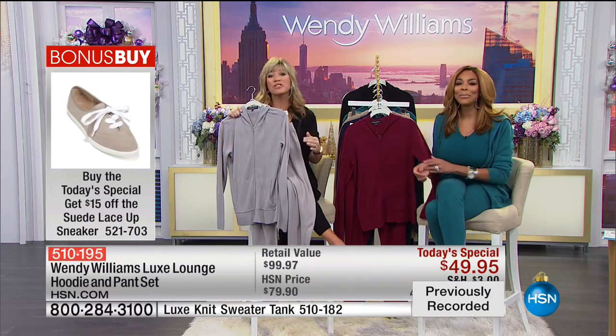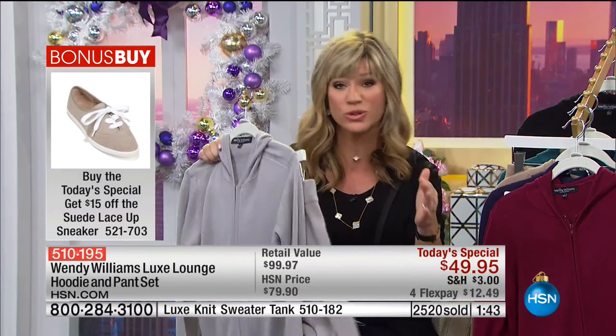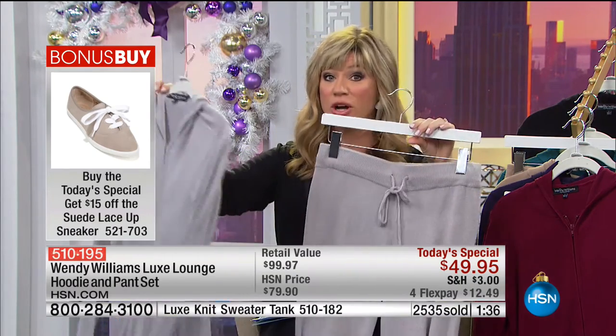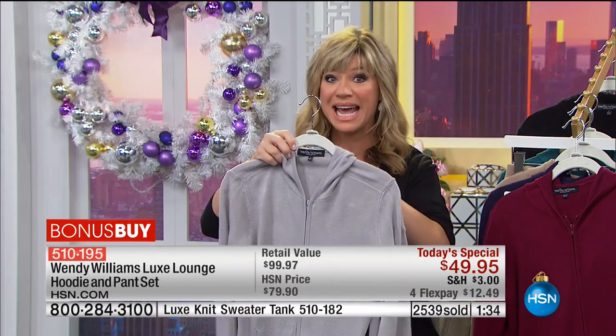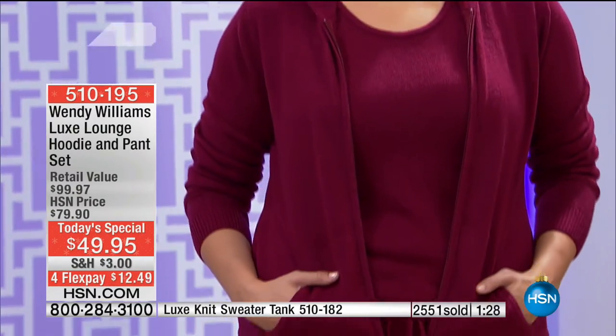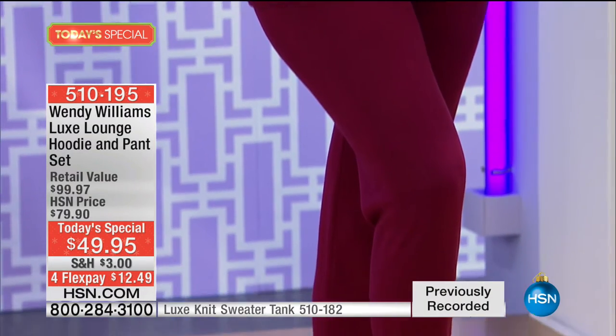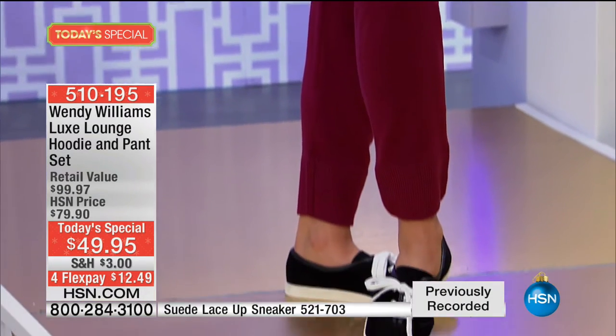You just have to be smart with your purchase, and that's what we're doing for you with the Wendy's collection, the weekday and weekend collection. This is, again, $50 for the pant, $50 for the top. We have both of them today. Today only, while quantities last, extra small through 3X for under $13. Don't forget about the bonus buy, picking up the matching suede sneaker. That's also available, medium and wide widths.